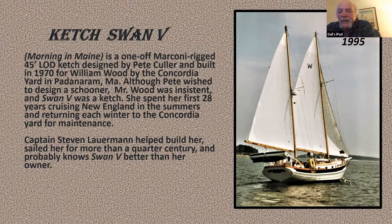Not in that one. No, we're going down to the Caribbean. She got in a false storm. The one that anybody remembers, that one of Pete Cullen's schooners, Integrity, got knocked down in the same storm. Yep. Morning in Maine, rather, lost the mizzen boom, tore the sail right off the boat. They were able to save the hardware and stuff for a new one, but she stood right up fine to it.